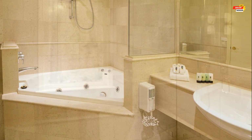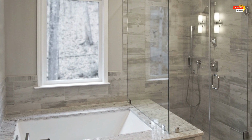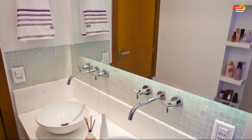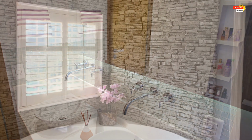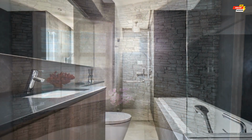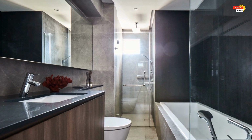4. Soft lighting. Dimmable lighting can create a calming ambience, perfect for relaxation. 5. Stylish accessories. Add a touch of personality with unique bath accessories like soap dishes, toothbrush holders, and bath mats. 6. Artful accents. Hang artwork or mirrors above your tub to create a visually appealing focal point. 7. Greenery. Bring life to your bathroom with potted plants or fresh flowers.